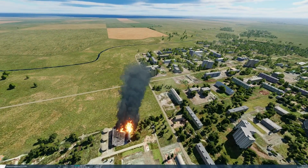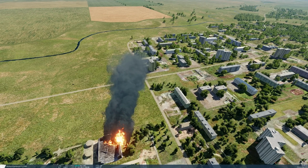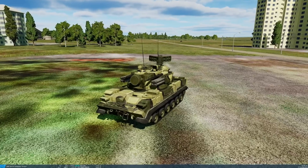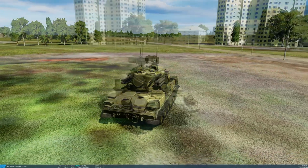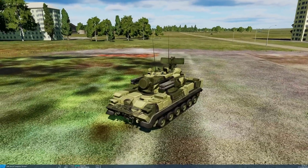Right, viewers, we're moving on to the Tunguska, Russia's Cold War variant of the Gepard, if you like. And this is going to be interesting because these have missiles with longer legs than the Gepard. So firing towards these lower targets, they might actually have a chance to stop it with the missiles. I'm going to make a prediction, and I'm going to go against you, CH.